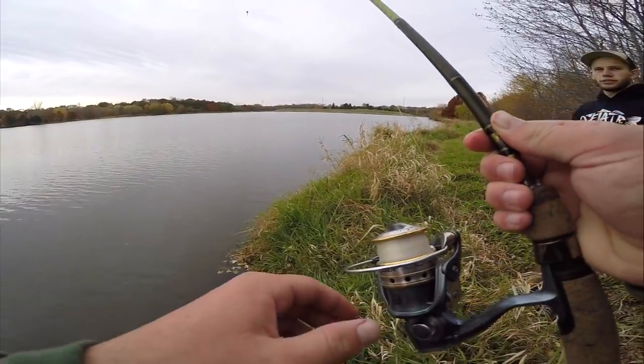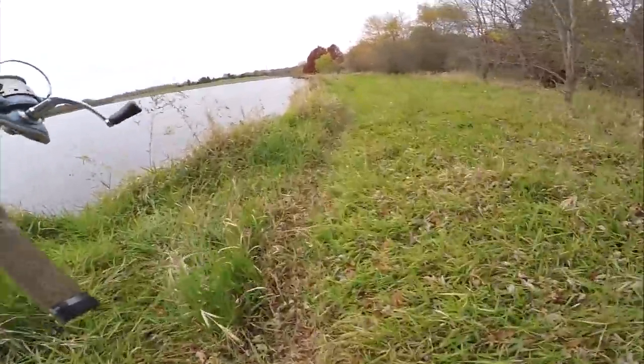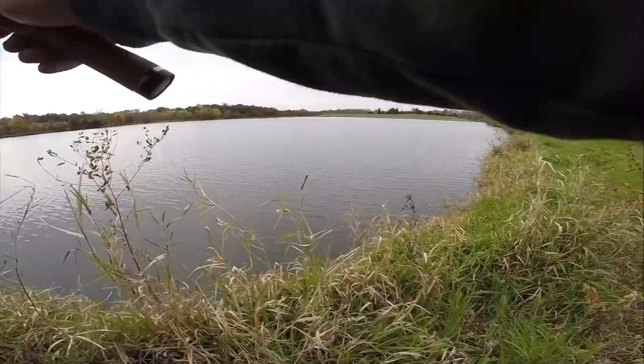Ooh, that's a trout. All right, hang on. Let me run over there. I just saw a trout bust. They're busting, boys. This is going to be good. We're on the right bank.